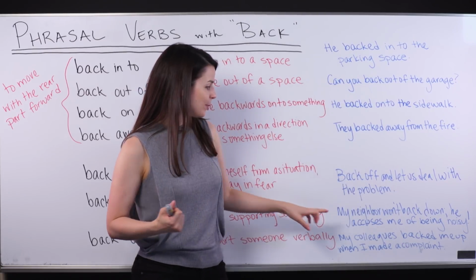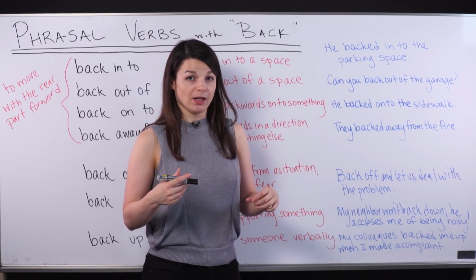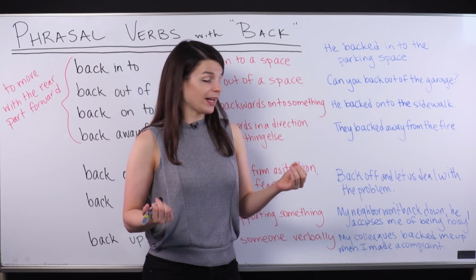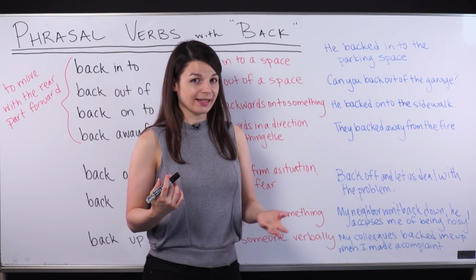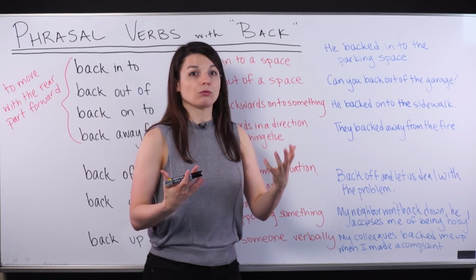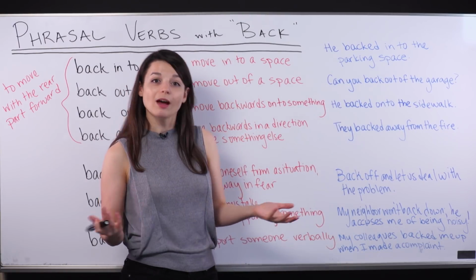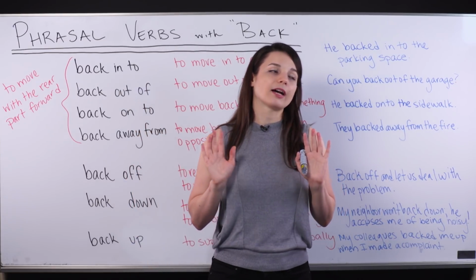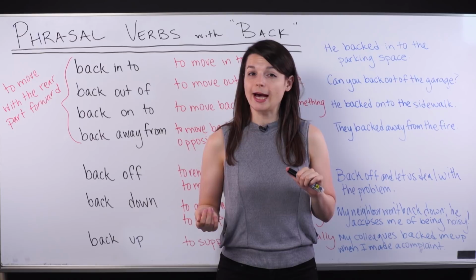So an example of this could be, my neighbor won't back down. He accuses me of being noisy. So the neighbor, in other words, is wrongly accusing the speaker of being noisy, but the neighbor won't back down. That means the neighbor refuses to admit a mistake. He or she refuses to admit that there's something wrong, refuses to stop supporting the opinion. He won't stop, in other words. He continues to accuse me. So to back down is like removing your support for something you said or some behavior you had in the past.